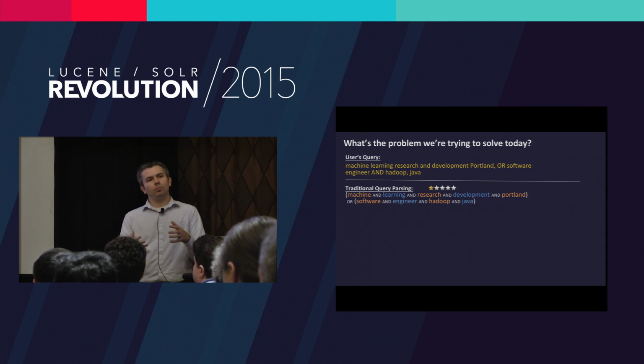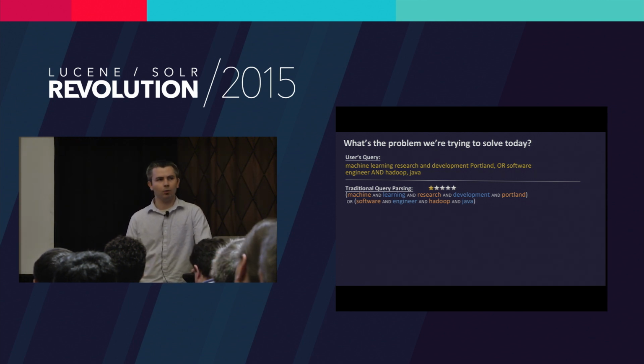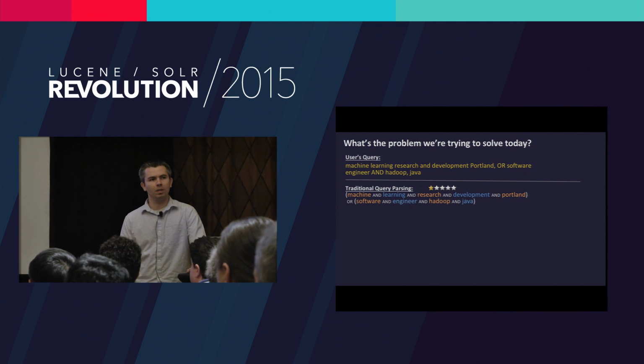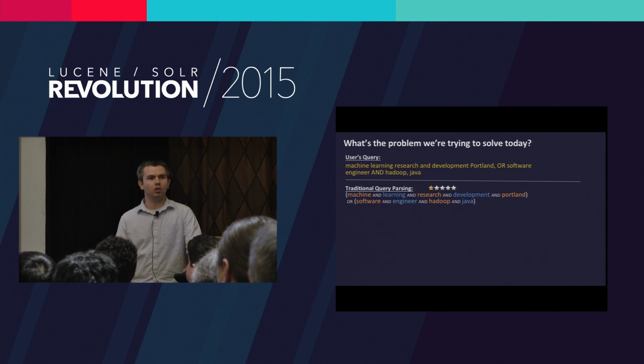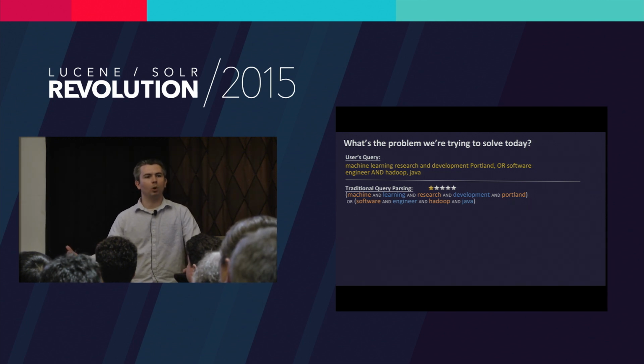So you'll find a lot of documents that match your query, and you're very much counting on TF-IDF or BM25 or whatever your relevancy algorithm is to hopefully bring the best documents to the top. But it's pretty clear that the search engine misinterpreted the meaning that the user had. It didn't do a good job at understanding their intent. So the question is, what would be a better parsing of this?